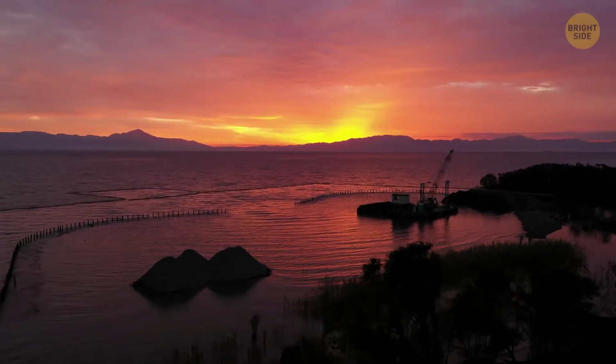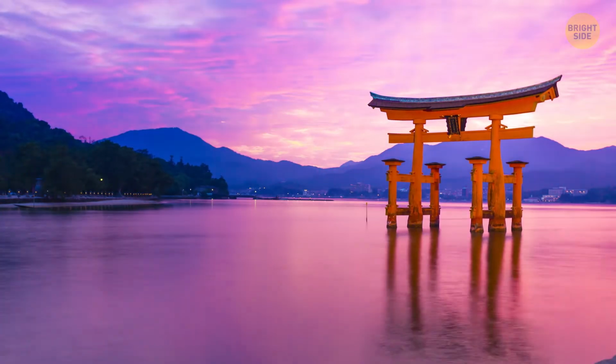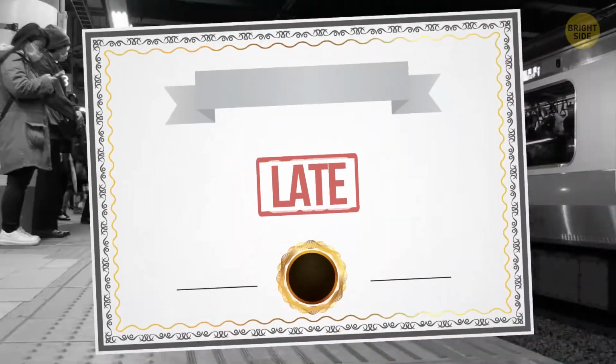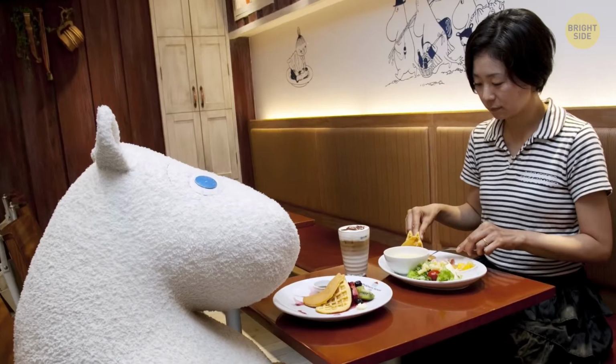Japan is known as the land of the rising sun, but it could also be known as the land of singing toilets or the country of the blue traffic light. There are so many things that make it a whole other world. Get ready to explore.